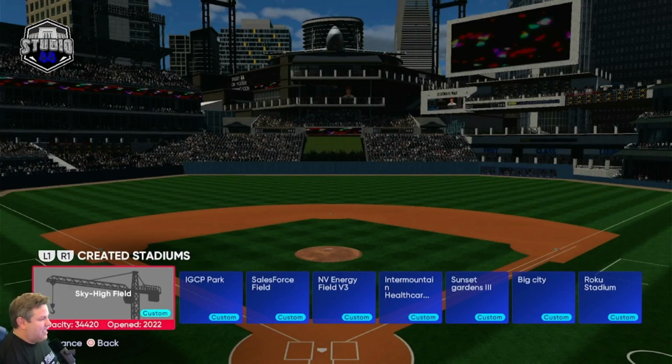But yeah, this stadium's awfully fun. So I thought about trying to recreate this and just tweaking it a little bit, but there's Denver. If you want to take a shot at Denver, go ahead, but we want it ridiculously short. We want to keep blasting home runs at this place.